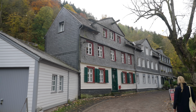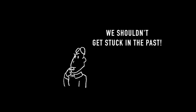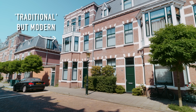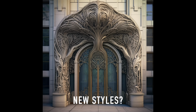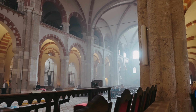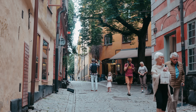But I hear you ask, shouldn't we go towards a shiny, exciting future? Why stay in the past with traditional architecture? Well, who said that the future has to be filled with glass blocks? And who said that we can't adapt traditional architecture to our modern needs? Or build on it to develop new styles that still use symmetry, proportion and composition? Finally, beautiful buildings also have a transcendental, uplifting quality, leading to more inspiration and joy in life.